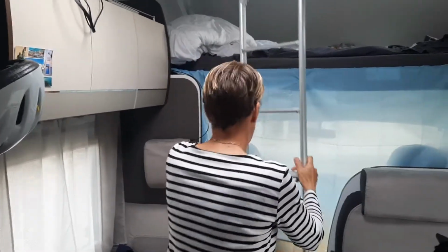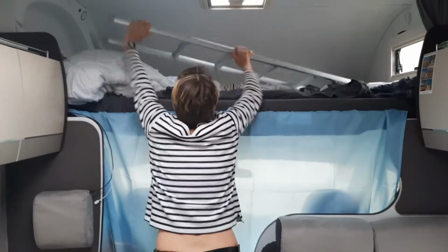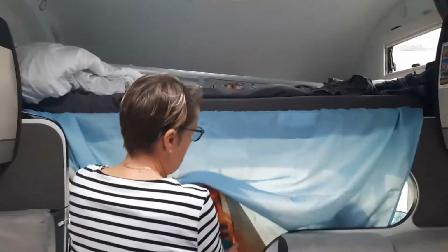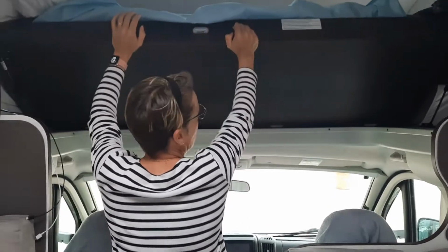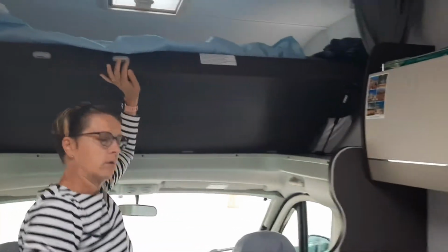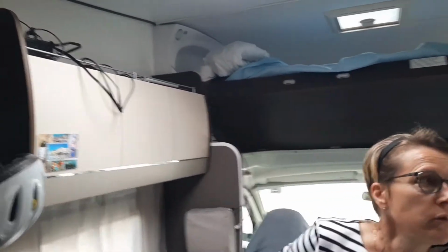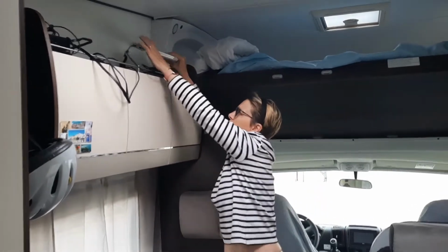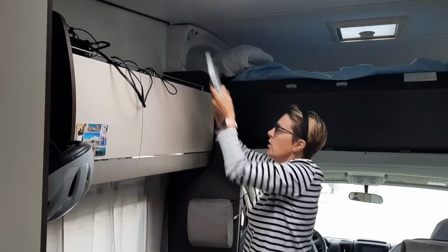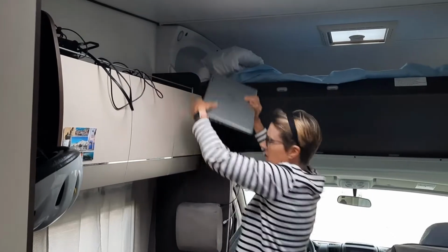So first thing, we secure the ladder at the top. And then we move up our homemade curtain, zip, and then we push up the bed so that way when we move we don't hit our head. Very important. Then we have to secure everything, make sure that all the cupboards are closed. At the same time we move all the electronics, things that can fall, and these we leave behind the seat when we travel.